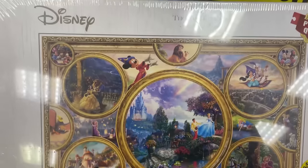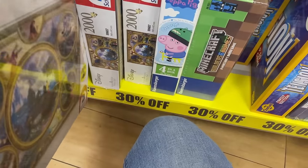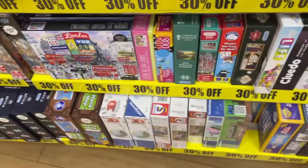Oh no, this is terrible. Oh, what am I gonna do? It's Thomas Kinkade. Oh my god, get me out of the store, please. This is terrible. Oh, I need to figure this out.